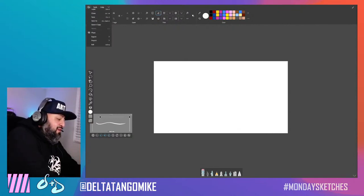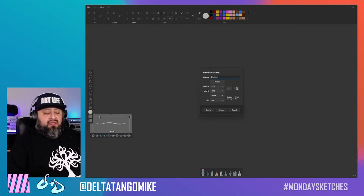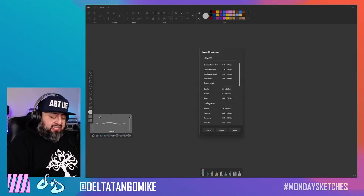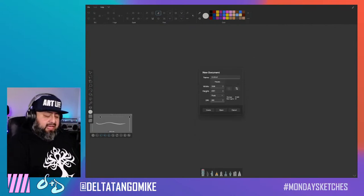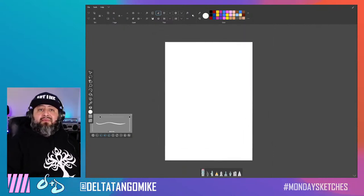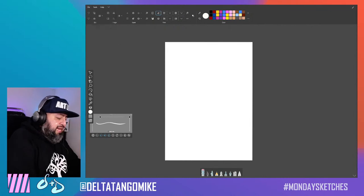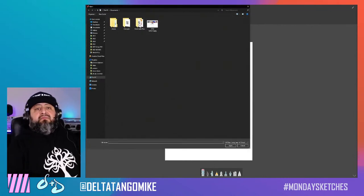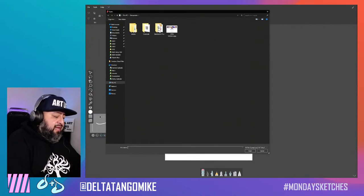Let's go to file, and let's go to new. Let's make a new artboard. I'm going to open my presets. I like A4 or A3. Let's go with A3. Click on create so that I can have a big sheet of paper for my drawings. Go to file and place. It's going to open up my computer's folders, and then I'll be able to look at this.